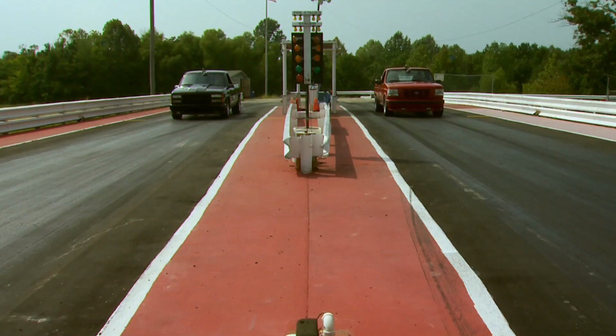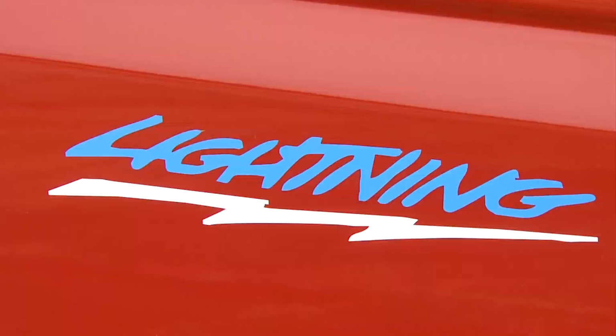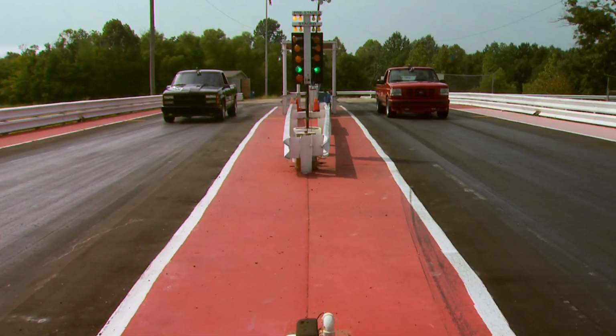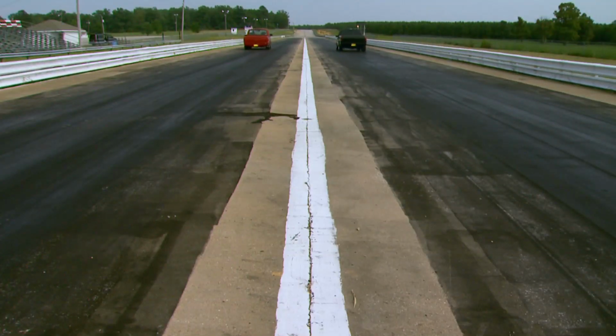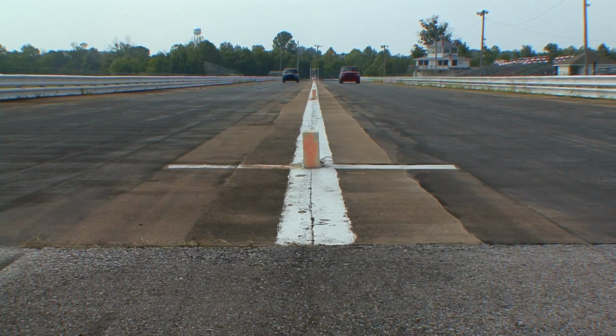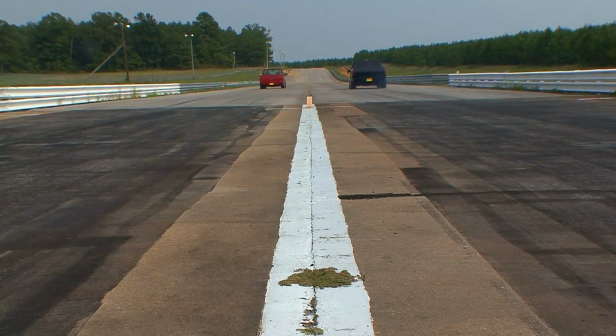So it comes down to a straight line brawl. Big block versus small block. Chevy versus Ford. And although the Super Sport gets the whole shot, the Lightning picks up the slack at half track and ends up winning by better than a truck length. But this is by no means over, because although each truck has its strengths, there's still one more test.